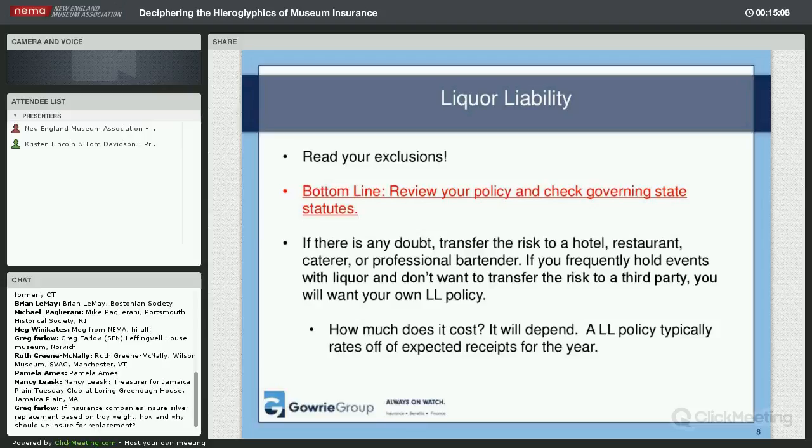And if you do, my number one recommendation to most of our clients who do want to serve alcohol is to just transfer it away and host your event at a third-party venue, whether it be a hotel, a restaurant, a bar, someone else who has a liquor liability policy, because if there's a fatality involved, you're going to look at a judgment of $1 million at least. So in my opinion, it's best to put those things to somebody else, someone who's in the business of doing so, someone who has bartenders who are TIPS certified.